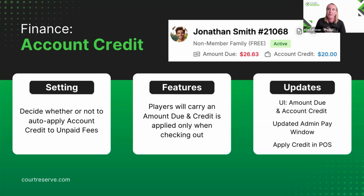So what did we do with this? We've given you the ability to decide whether or not you want to auto-apply credits to unpaid fees. What this has also done is given us the ability to give you essentially two buckets. So now players are going to be able to carry an amount due, and players are also able to carry a credit balance as well. That also gives you, the admin or the player, the autonomy to decide when you want to spend that credit and when you want to keep that credit to be used for later. We'll get into a little bit more about how that works on the admin pay window as well. We've also updated some UI here.